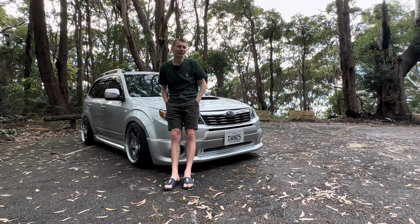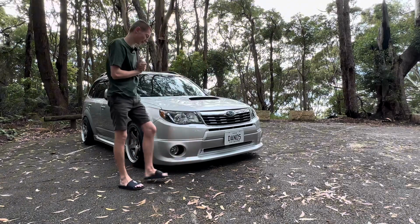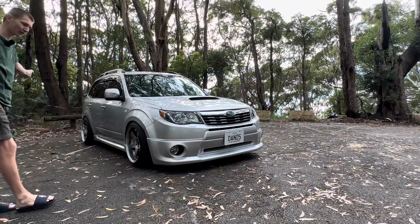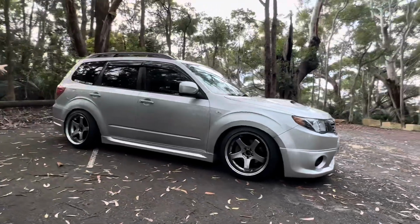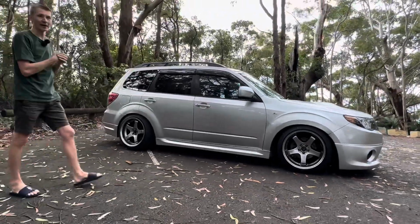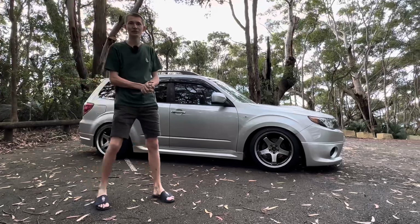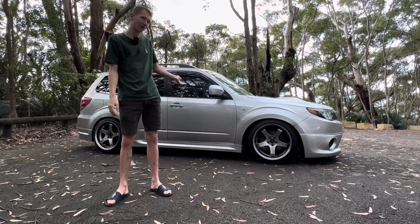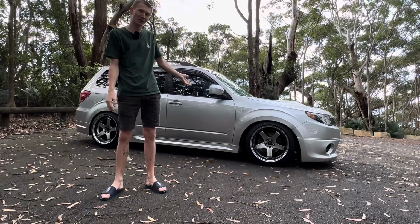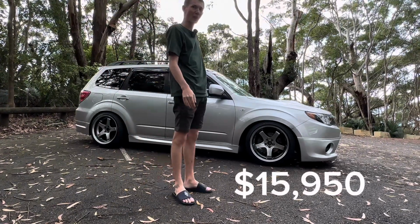After that was done, I did the body kit. So full body kit. So lip, skirts, and rear lip. That was about roughly 1,700 plus paint. So the whole kit painted was around 2.5 grand for the whole body kit.